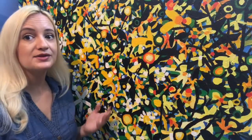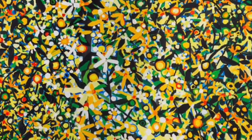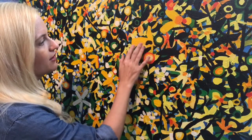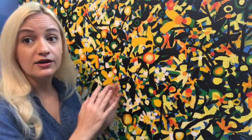Behind me here now is one of my more pattern-based paintings. This is inspired by nature, but as you can see, evolves into marks, details of pattern, color, harmonies, playing one with one another to create a rhythm and a pattern. I'm very interested in pattern in a lot of my paintings.